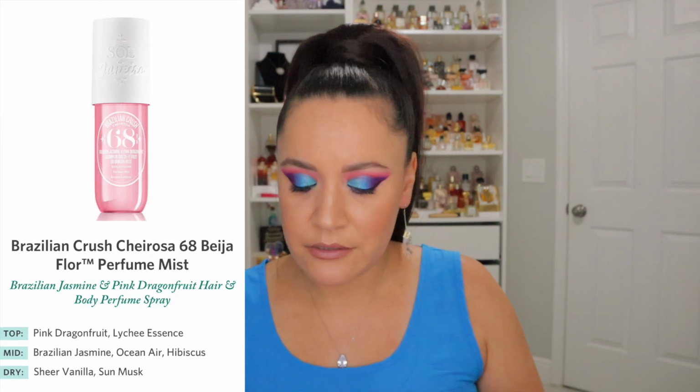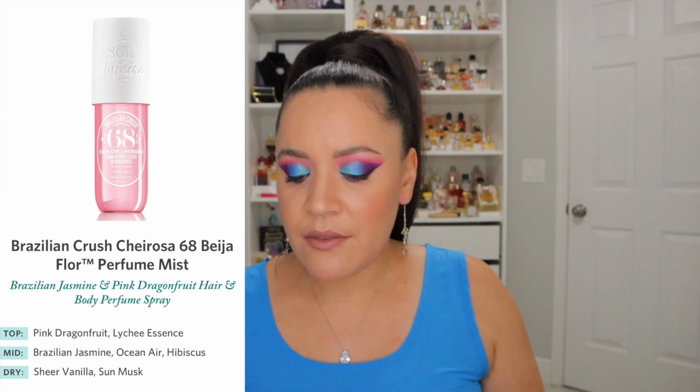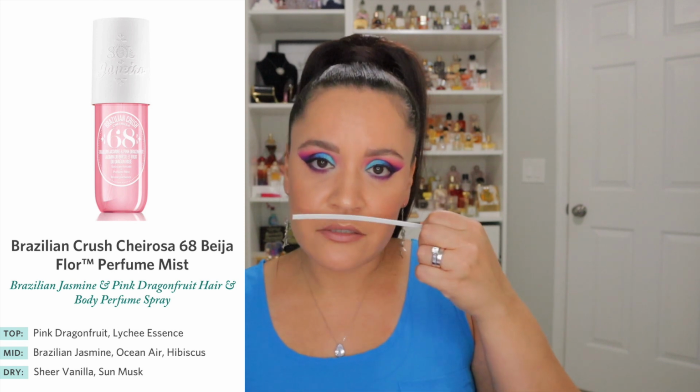This one has top notes of pink dragon fruit and lychee essence. This has mid notes of Brazilian jasmine, ocean air, and hibiscus. And then the dry down is sheer vanilla and sun musk. The lychee in here isn't tart. You just get something very pink and fruity at the top.